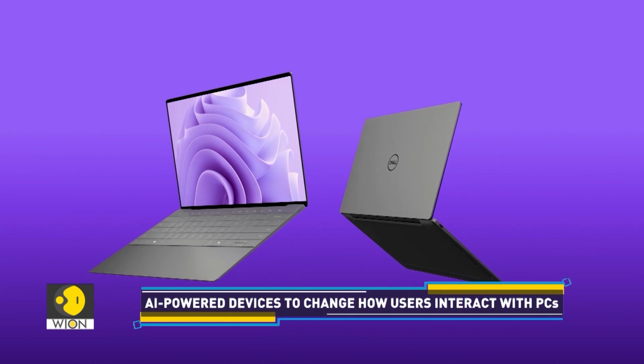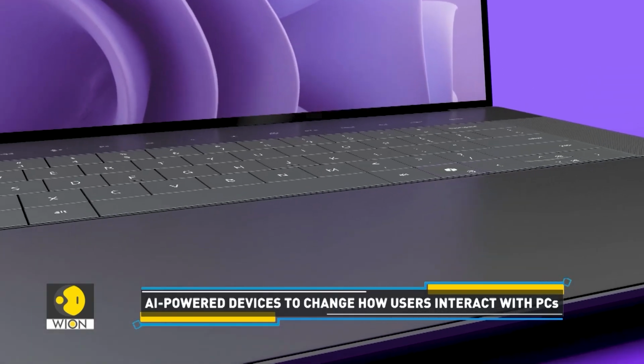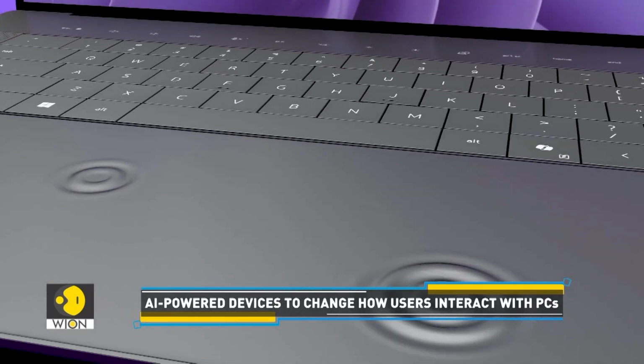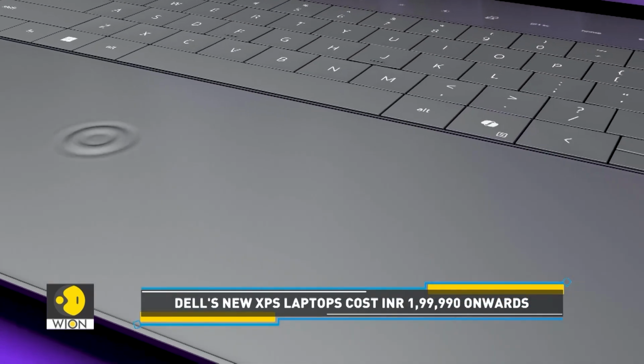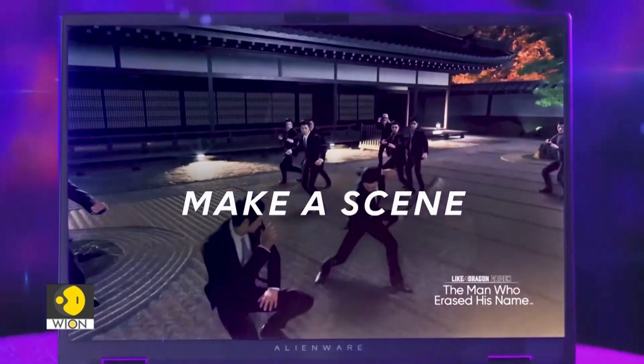Interestingly, both devices are loaded with AI capabilities that will change the way users interact with their devices. The new XPS laptops cost 199,990 rupees onwards. This one is targeted at gamers.